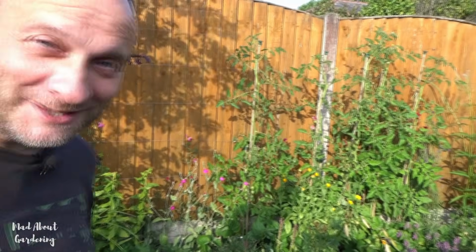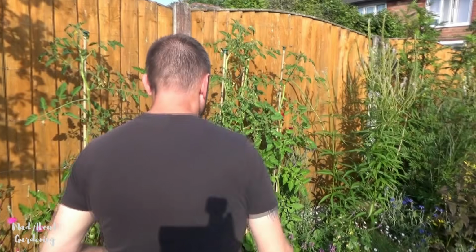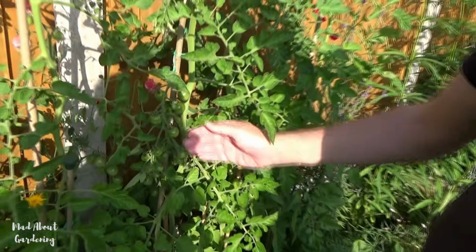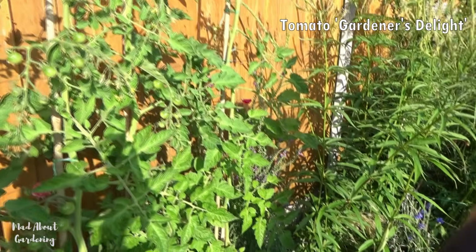Look at the tomatoes this year, they're doing so well, they're doing amazingly. We've got lots and lots of these trusses going on. It's the best year we've ever had in this garden for them. Just look at those beauties through there. So we're going to have lots of tomatoes to eat. It's going to be amazing.